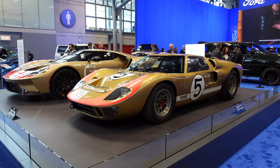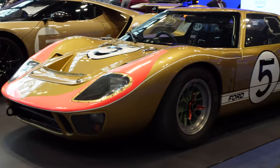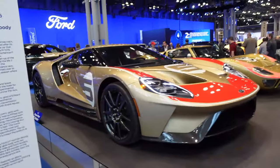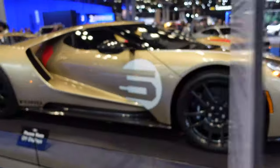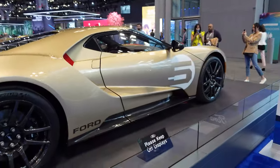The GT40 right here, this spec is just disastrous. You got the pink on the front there, the green wheels. 2022 Ford GT Holman Moody Edition. Now the 2020 version was a lot worse, but this is still quite a unique spec.